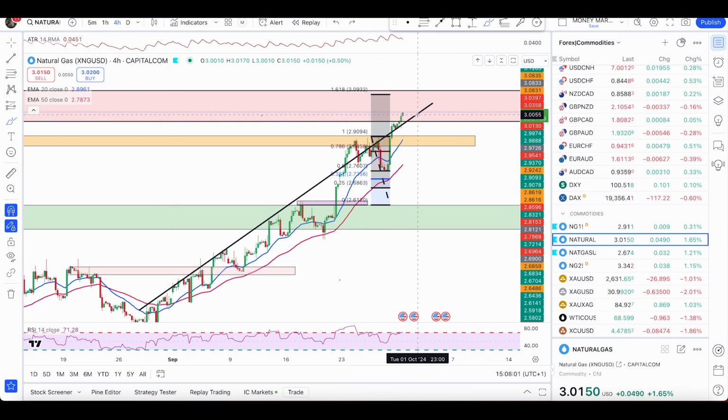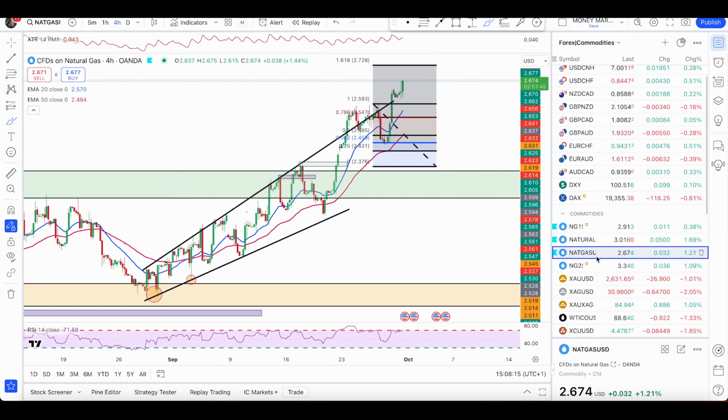I'm still expecting the price to head higher till this level, the 1.618 retracement, unless and until I see a bearish condition from this zone to take my counter trend trade. So still buy unless we see a selling condition.